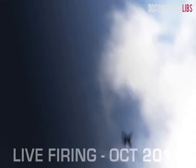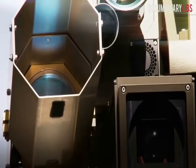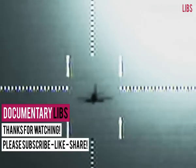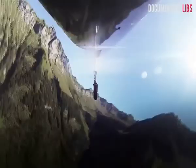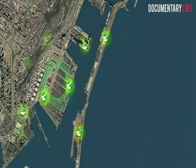In October 2013, Rheinmetall proved to an international audience its ability to deter a saturation attack of three jet-powered UAVs approaching at 20-second intervals. All three were successfully destroyed mid-air. All three UAVs were taken out of the air at distances of 1,000 to 1,200 meters. Mission accomplished.